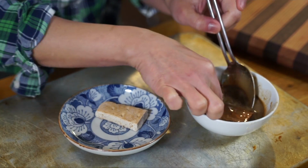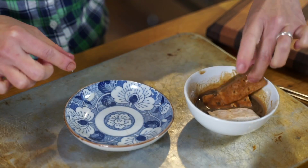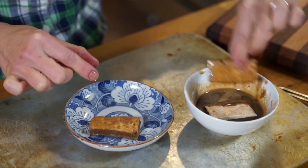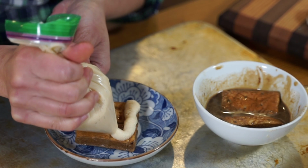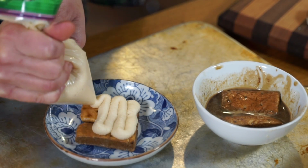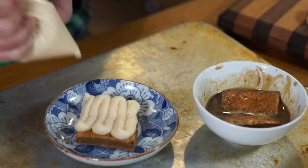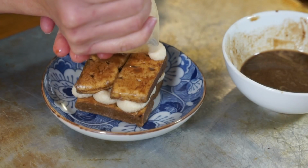I'm dipping the bread in the syrup that we just made. And then I'm gonna take this and place it on the bottom. Like that. Pipe that right on there. All right, so far so good. Put that right on top, give it a little smush.